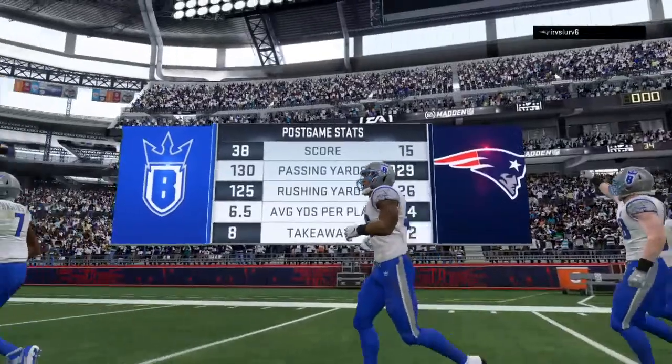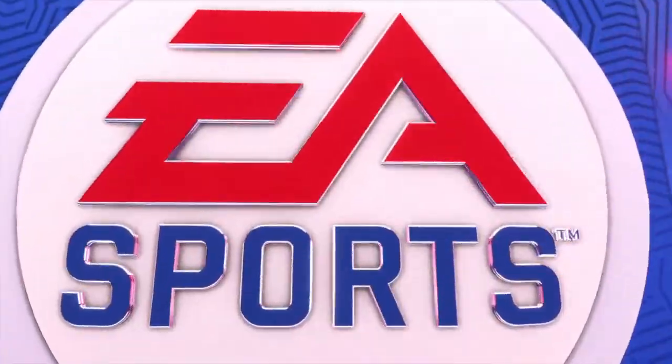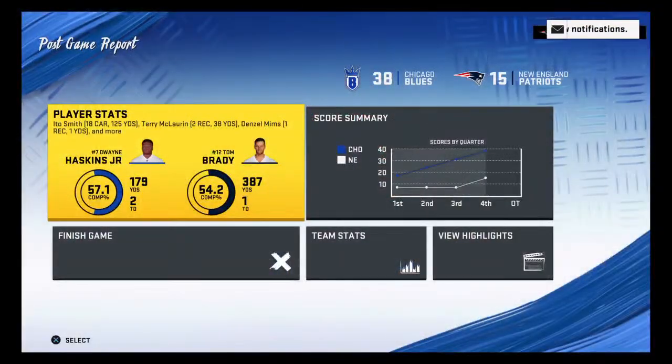So for our visitors, they're into the win column for the third time this year as they get the victory here.